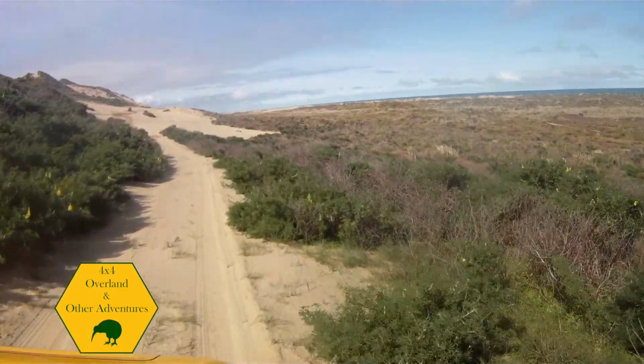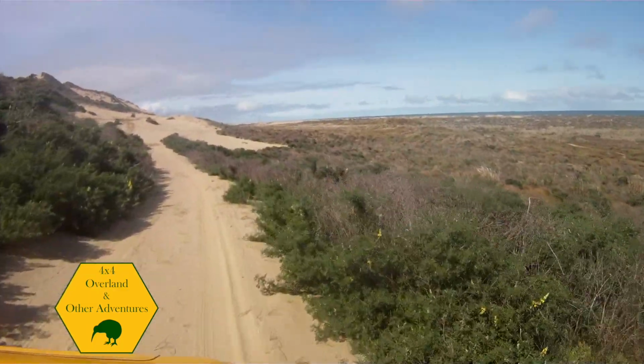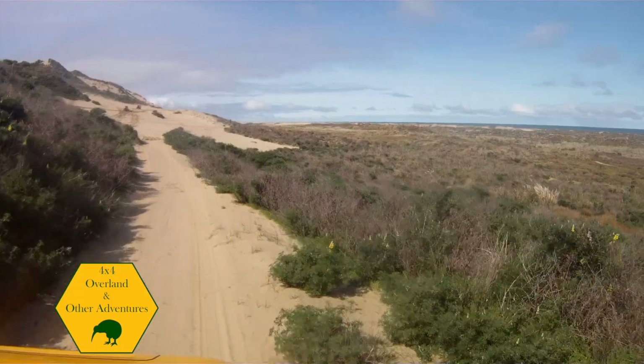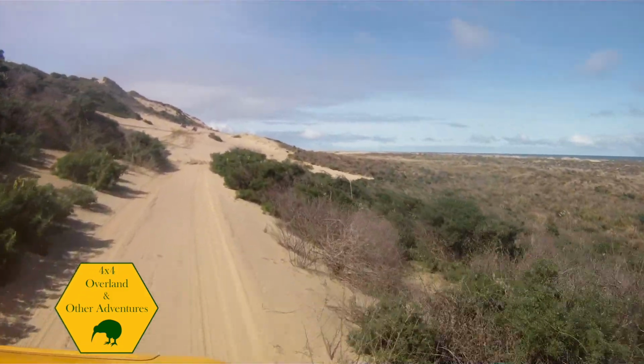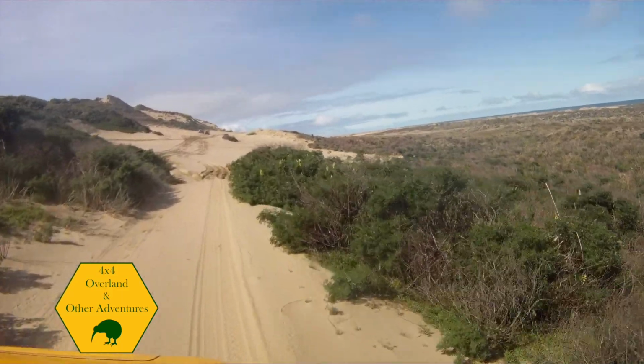The bush is thick, it will scratch your vehicle. So if you just stay in the dunes, you might be okay, but we all got our vehicles scratched a little bit, and then when you get home you just buff it out. But the dunes are really fun and worth the visit.